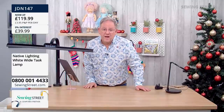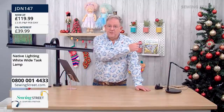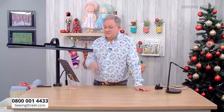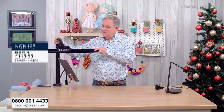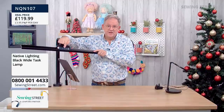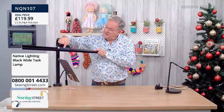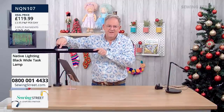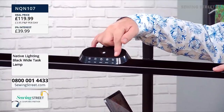$119.99. The graphics for the white one are in at the moment. Are we going to put the black one in there? Oh, we're going to do it separately. So the black one here. What I love about this one is the panel of controls, because they're very, very clear. There you go. They're very clear on the black one.